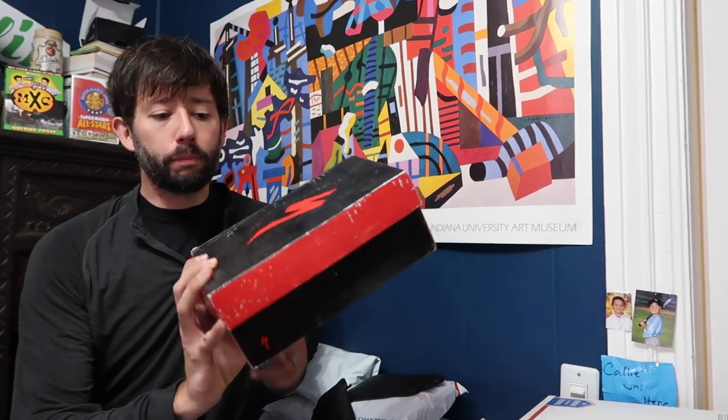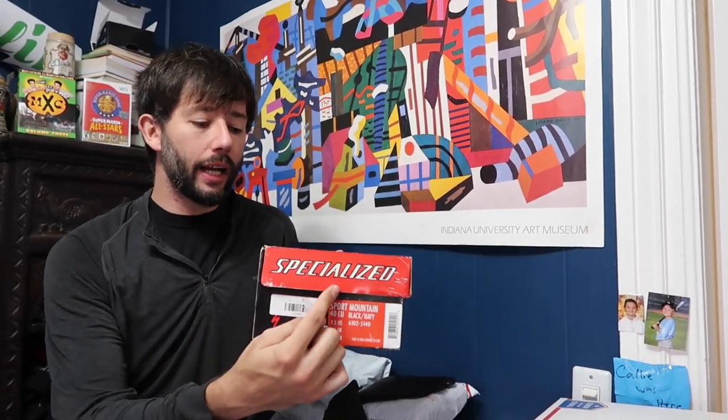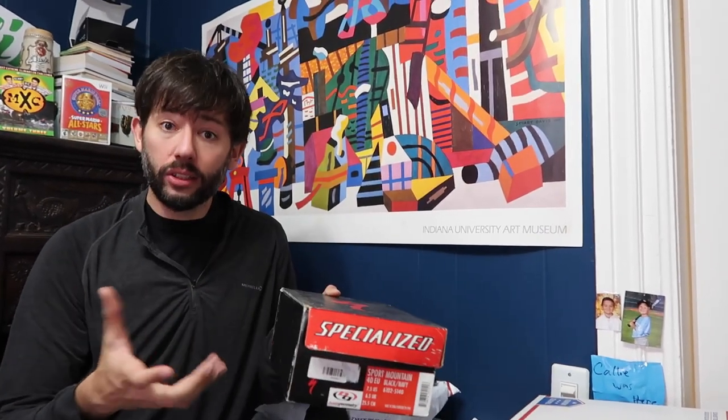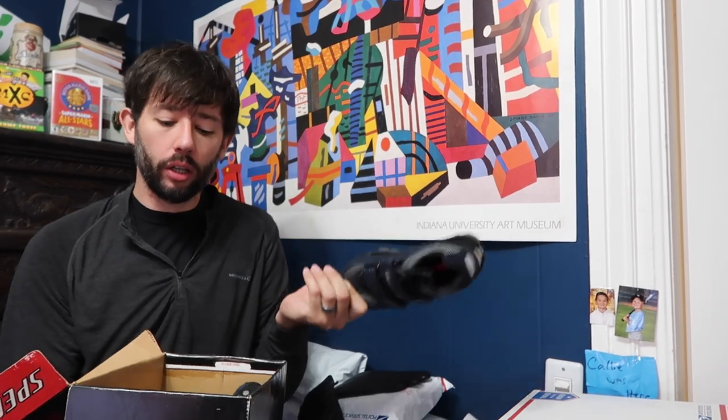We sold another boxed pair. These are used. Specialized is a fantastic brand. Look out for Specialized helmets. They have the S-Works, like elite stuff that sells for a lot of money. These are relatively basic mountain biking shoes. Like new condition, we got these from our latest store buyout.